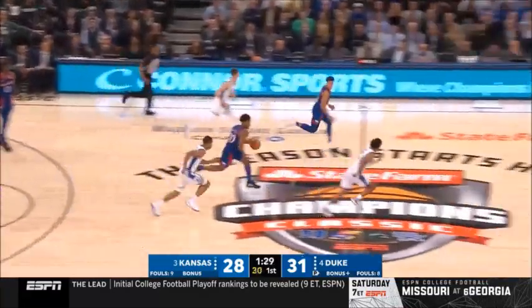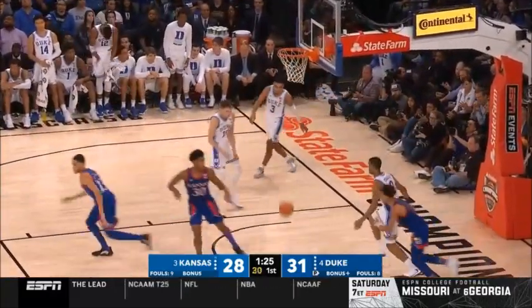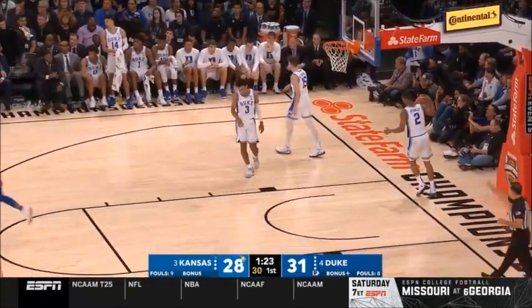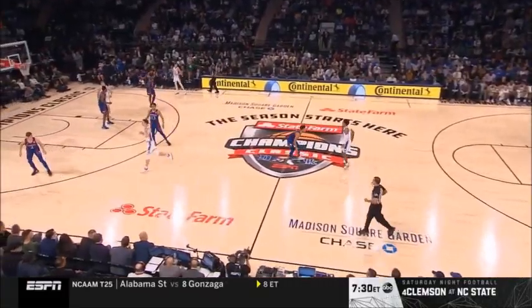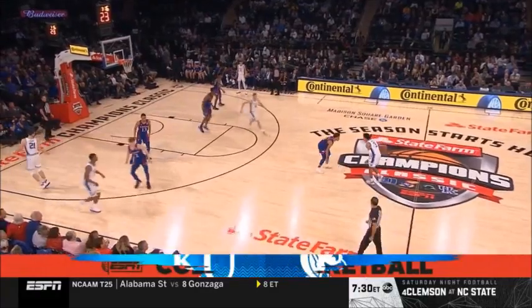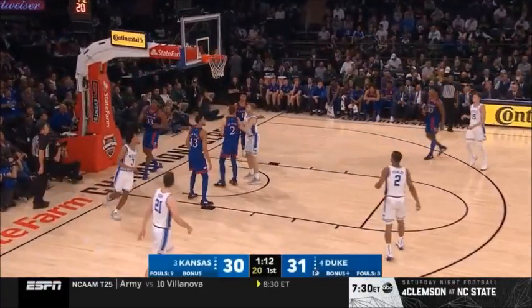Stanley turns it over. Agbaji. Give it up. Agbaji to Dotson, and it goes. Well, he can really finish for a little guy, can he? That ball should have been able to put on. They're only down a bucket. Only down a point. With 1:15 to go in the first half.